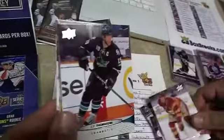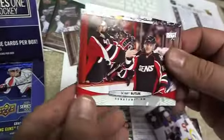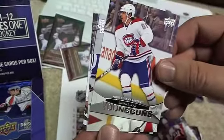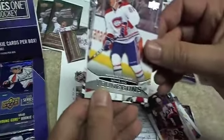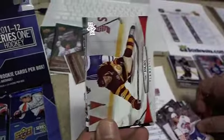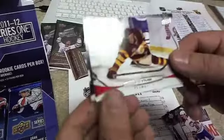Jay Bolmeister for the Flames. Joe Thornton for the Sharks. Shattenkirk for the Blues. Bobby Butler for the Senators. Another Young Guns, a Canadian. And Rafael Diaz, we had this one yesterday, and he's already played a game for Montreal, so I think he might be one of the top Young Guns around this year. So that's a good card, and that went to Bruins 37.